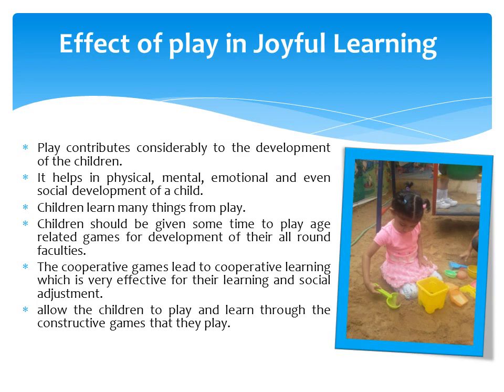The cooperative games lead to cooperative learning, which is very effective for their learning and social adjustment. I'm sure most of you are aware of these cooperative games. These cooperative games are designed for different age groups of children, where the children start playing with each other in an atmosphere of cooperation without having any winner or any loser. So through this medium, they also learn. This is called cooperative learning. Allow the children to play and learn through the constructive games that they play.